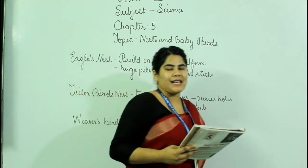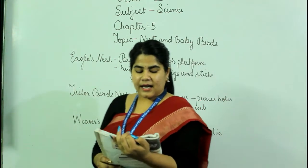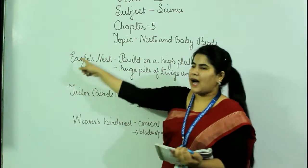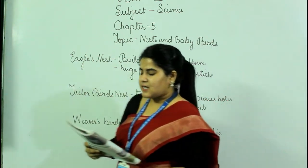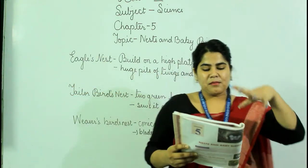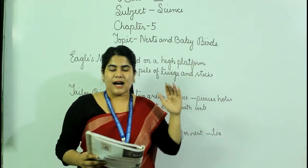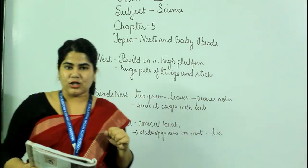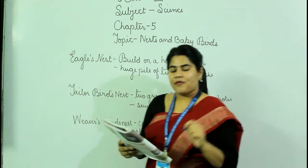It's a beautiful nest. A bird's nest can be simple or it can be fancy. Here are some examples, okay? Eagle's nest. I have already given you the highlight of the eagle's nest. The eagle's nest is a huge pile of twigs and sticks lined with leaves in the middle. It is built on a high platform. As I told you, eagle nests are built on a high platform so that the parent birds can see danger from far away. This helps the parents see danger from far away.